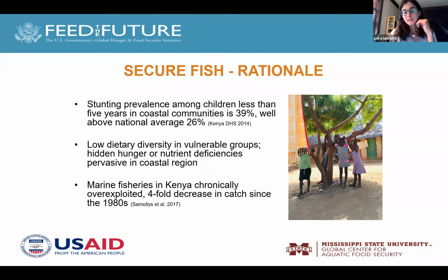So one of the points behind our study was an attempt to really converge disciplines. So on our team, we have public health nutrition, we have fisheries ecology, we have an economist. And so our effort was really focused on trying to look at the intersection of these disciplines to think about ways that fish can solve these problems. Next slide, please.